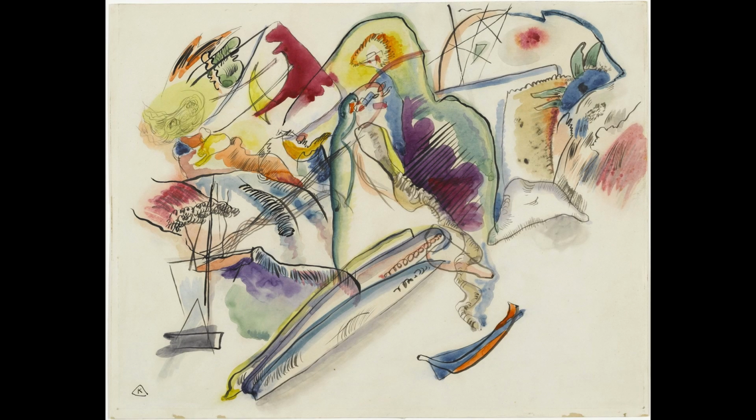Here is our first piece. What do you see? Take a minute to look at the artwork. What do you see with your eyes? Look for those clues.